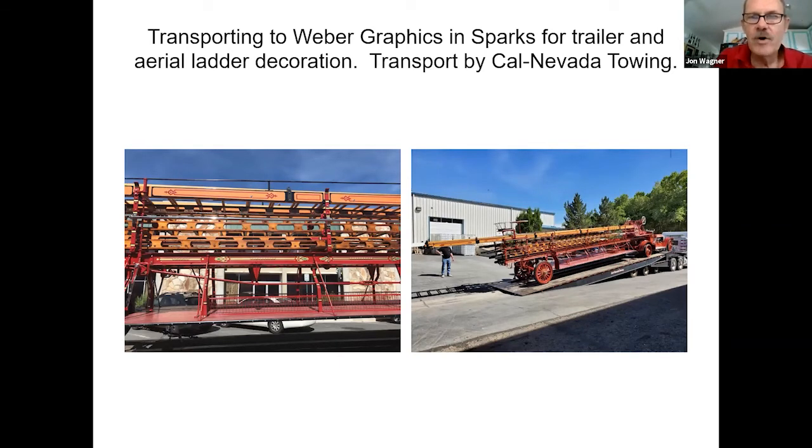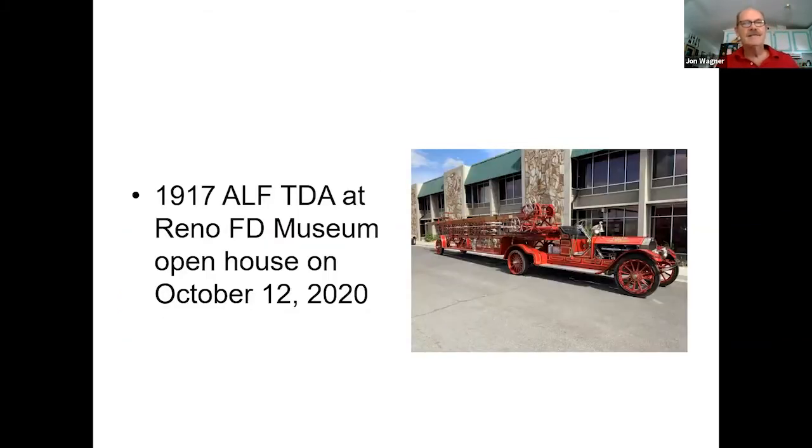And Cal Nevada Towing has transported this stuff for us several times, and they are the towing company that the fire department uses, and they're under contract with the city, but they've also always given us a really great price, and I want to thank them for that. This is the 1917 tractor drawn aerial at an open house that we had in October of 2020.